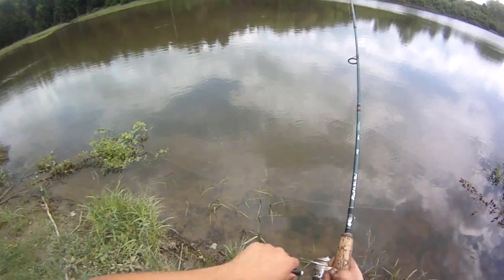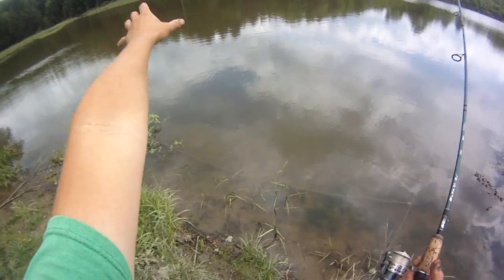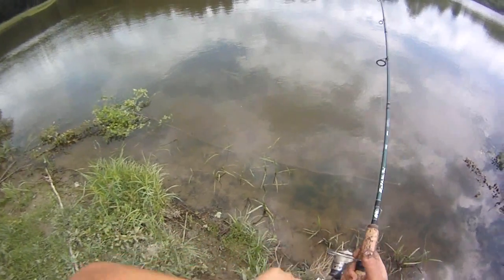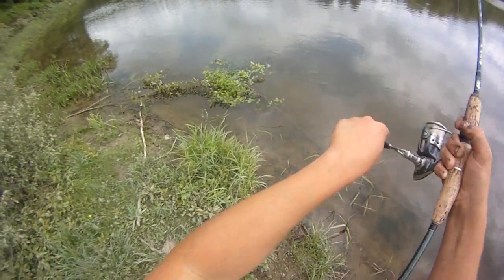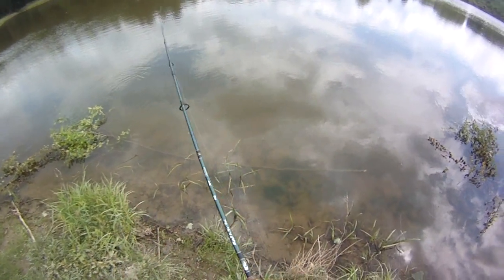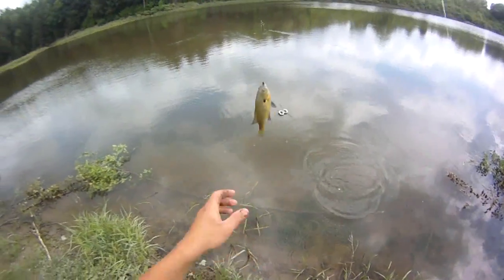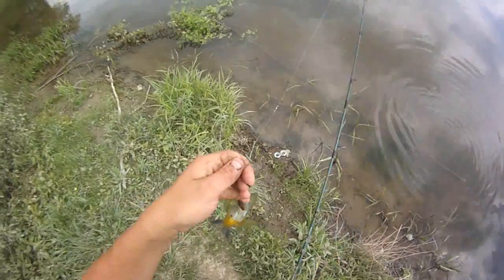They'll push in different groups for the spawn. You get one group that pushes in shallow, they'll spawn, move back out, another group will push in. They'll be on different timers. And because of that, some days I come down, I'll find more bluegill in the shallows. Other days I'll find more pumpkin seeds. Just depends on the day and the circumstances.